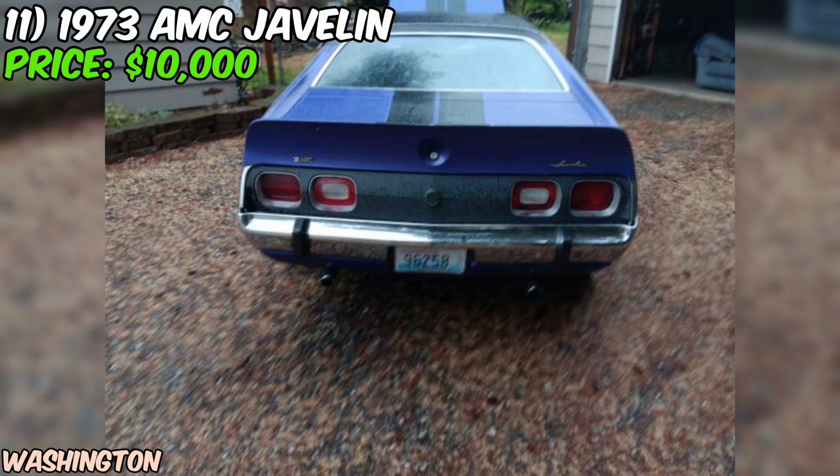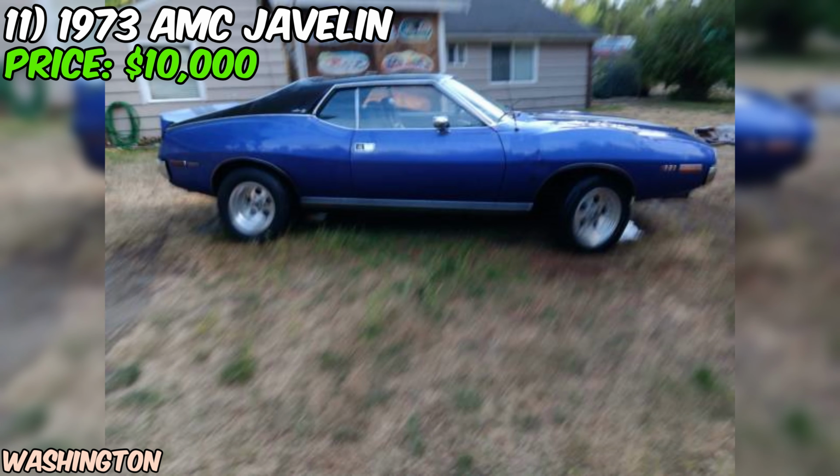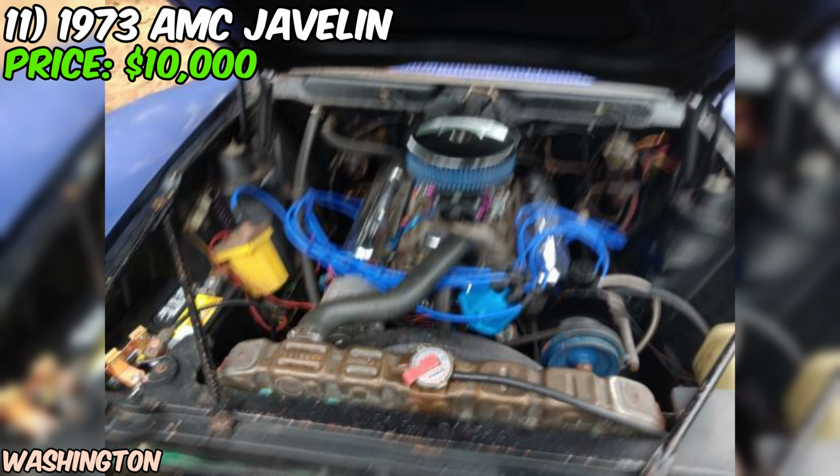We're taking a closer look at a seriously cool 1973 AMC Javelin that's currently up for grabs on Craigslist for just $10,000. Now, I know what you might be thinking, a classic Javelin for under $15K, what's the catch? Well, let me tell you, this car is the real deal.